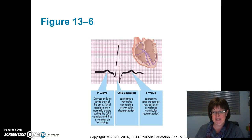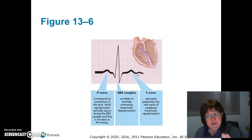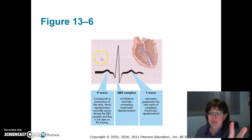So when you look at it, you have a P wave, you have a QRS complex, and you have a T wave. Some videos talk about the segments or the distances in between. If you continue on in a specialty, you may describe that in more detail. We're looking really basic here. P wave, QRS complex, T wave.